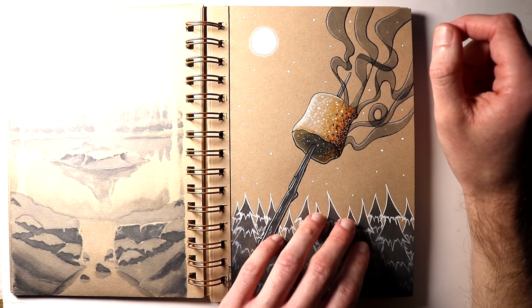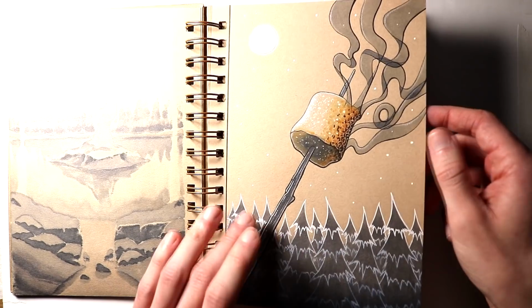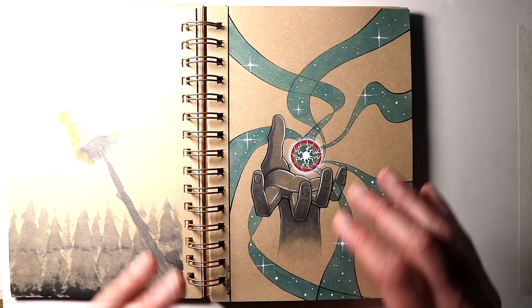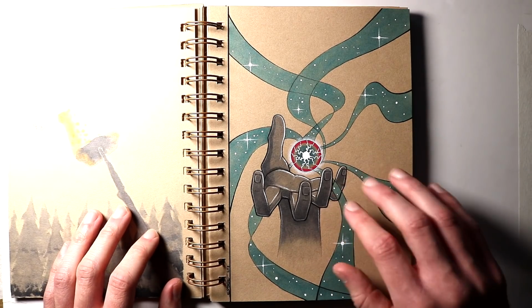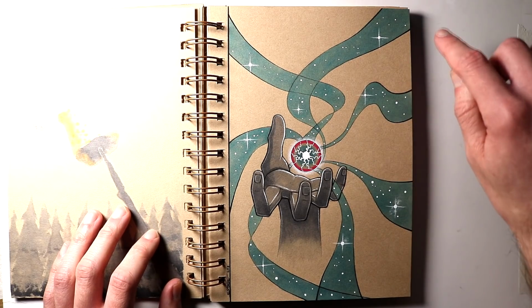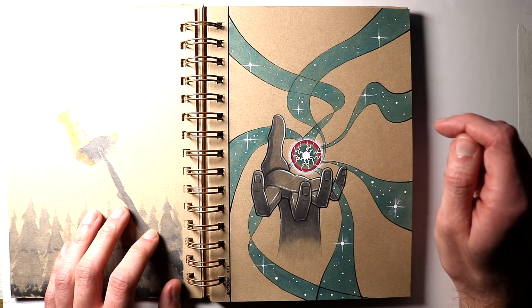After that, on day four, the word prompt was spell. And I really challenged myself with this one by trying to draw a hand. Hands can be so difficult, especially in this kind of pose. Then I added the spell and the magical effect spiralling outwards, with stars shining through.